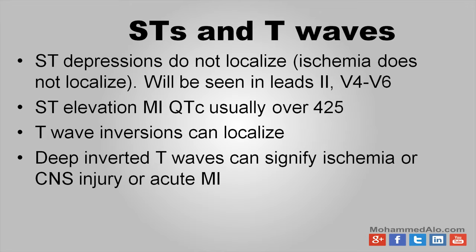Now, T wave inversions can localize. So if somebody has anterior T wave inversions, that could be an anterior MI, but it could be other stuff too. Deep inverted T waves can signify ischemia or CNS injury or an acute MI. It could also be a PE, anterior deep inverted T waves.